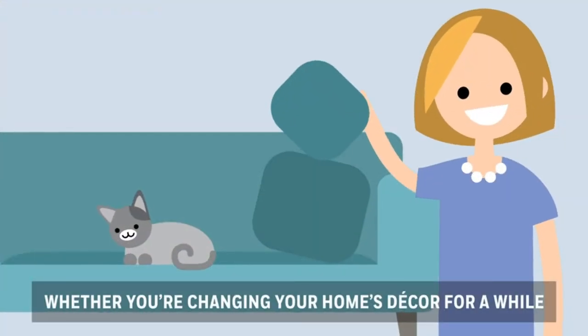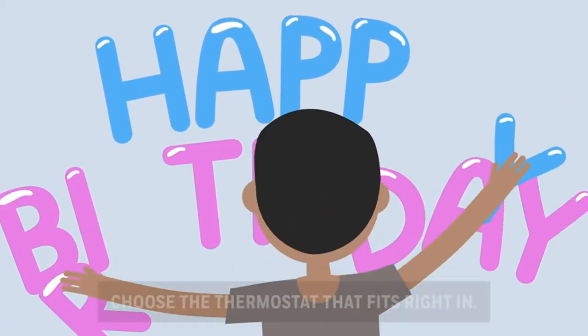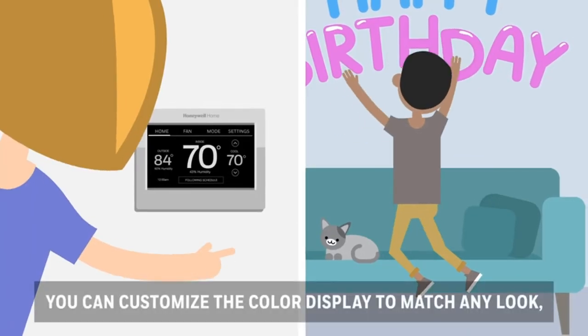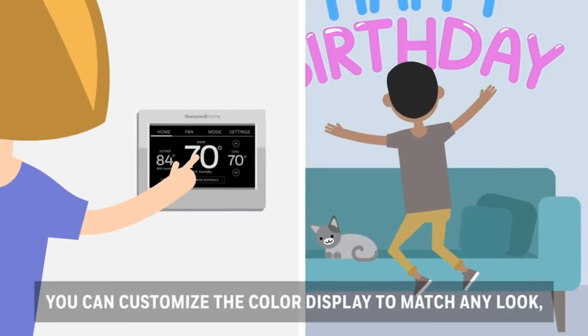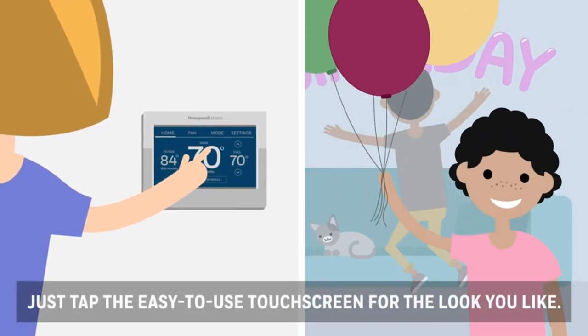4. Product name: Honeywell Home RTH9585WF Wi-Fi Smart Color Thermostat. Comfort comes in your color. Personalize your Wi-Fi Smart Color programmable thermostat to fit your decor.